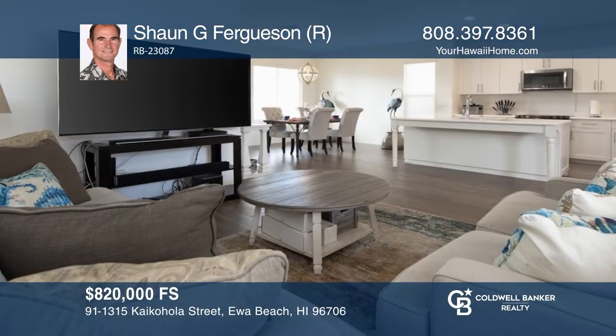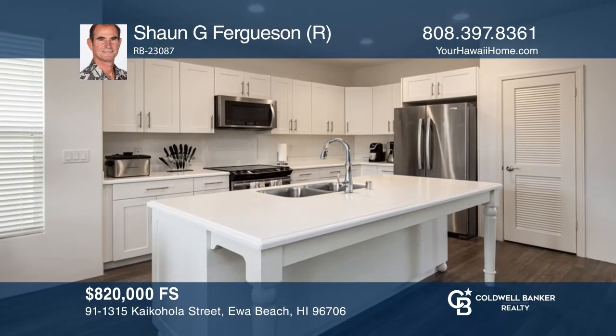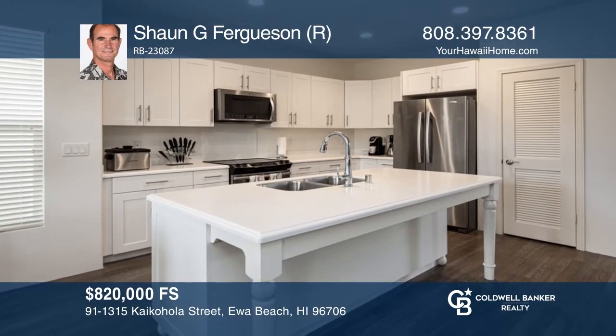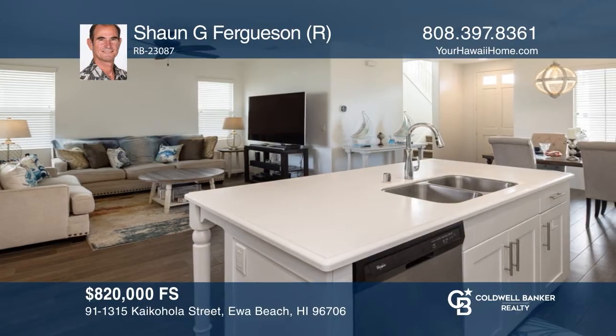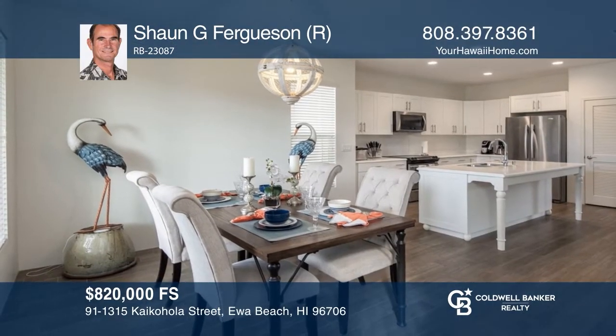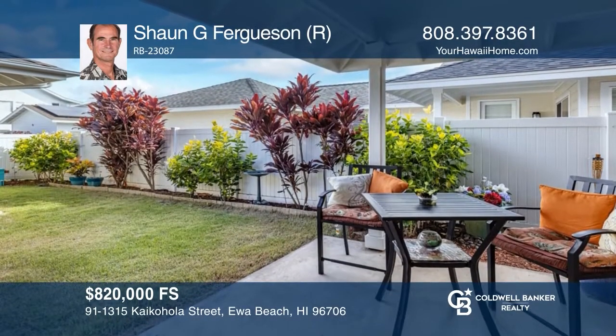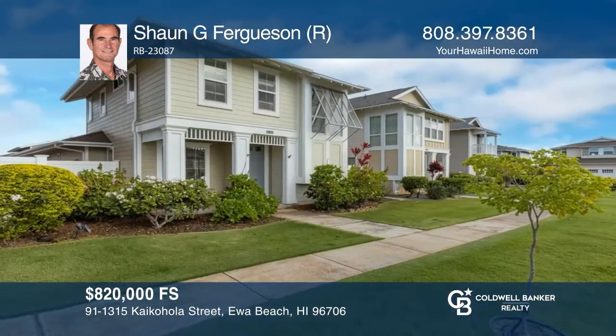This 3-bedroom, 2.5-bath home is in the gated community of Kipuka at Hoakalei. This move-in ready home features a downstairs master bedroom, tile flooring, wood cabinets, and upgraded counters. An open concept plan is ideal for entertaining. Additional features include amenities and a 2-car garage. To see this home in person, call Sean G. Ferguson.